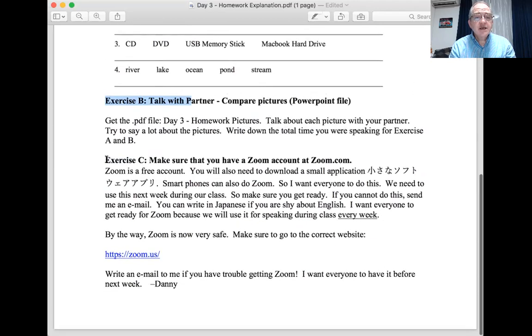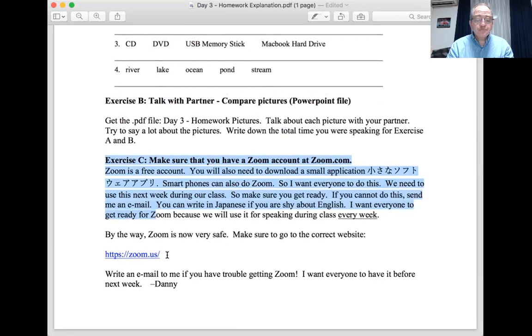Now C, I told you to go to Zoom. You click this link and go to Zoom, get you a free account. And if you have trouble getting Zoom, write an email to me, tell me, because we have to use this next week. And we're all going to get on Zoom.